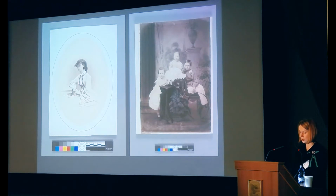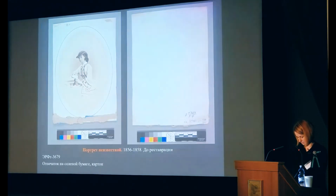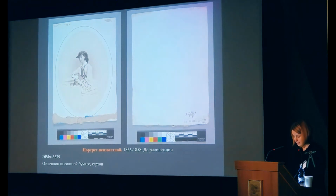Also, prints on salt paper and album paper were exhibited at the exhibitions. So on the portrait of the unknown, which was originally inserted into the frame, there were traces of repair, like blue paper fibers, and also the yellow color of the passport too.